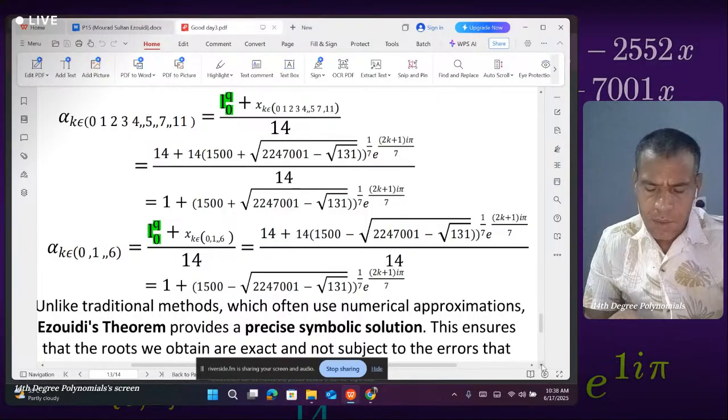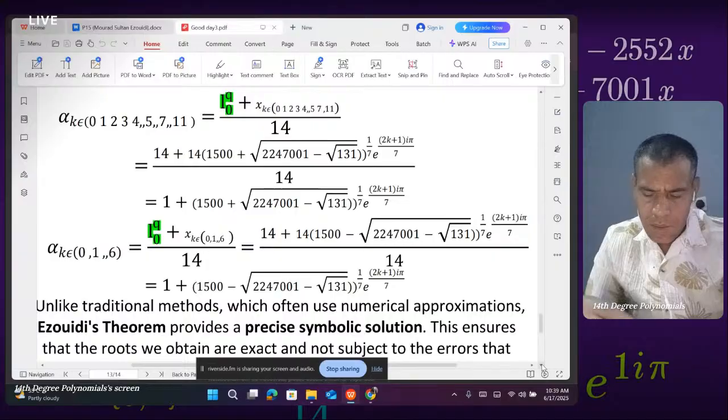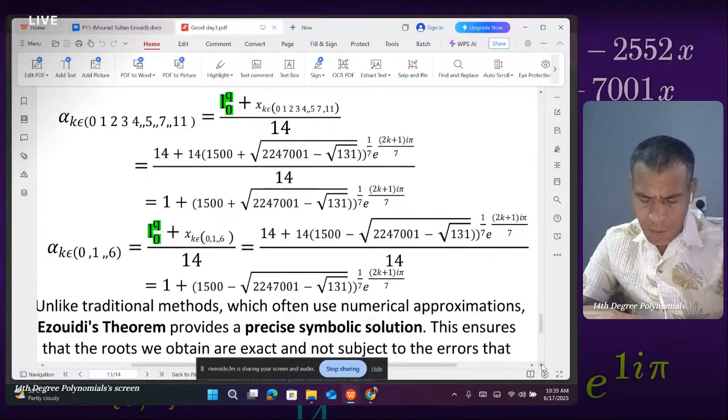We've shown today, at least with this example, how polynomials of potentially any degree can now be approached to find exact solutions, something classical methods just couldn't promise. With Ezouidi's theorem, we now have a tool, a pathway to unlock the exact symbolic roots, no matter how complex the polynomial might seem. And that leaves us with a really exciting thought, doesn't it?